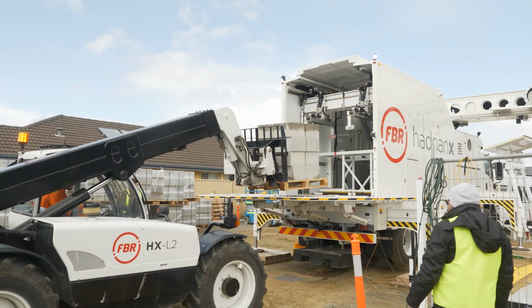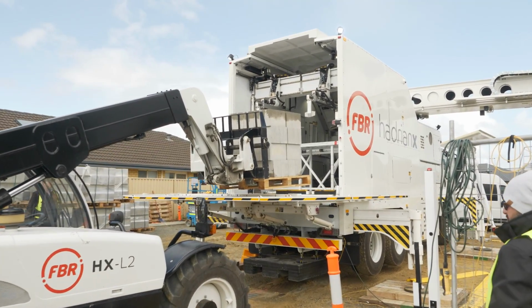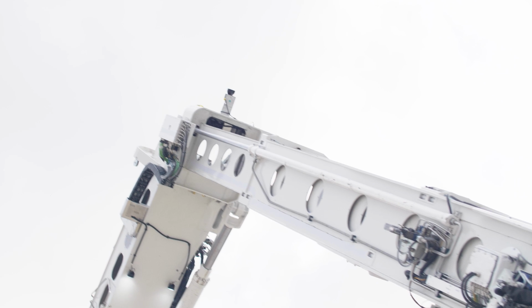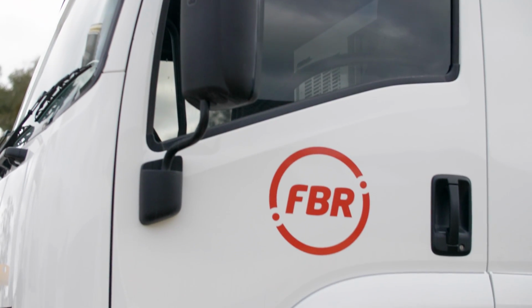So this building has been built with a concrete masonry unit that measures 390 by 230mm high and is 90mm thick. Hadrian, of course, is able to lay much larger blocks, up to 500mm long, 250mm wide and 250mm high. Those kind of blocks are readily available in Europe, and that's what Hadrian was designed around. We're working with a number of manufacturers to introduce those large clay products to the market here in Australia.